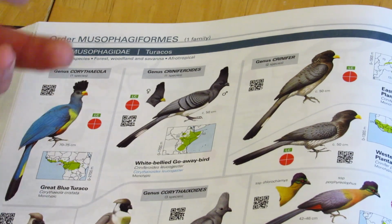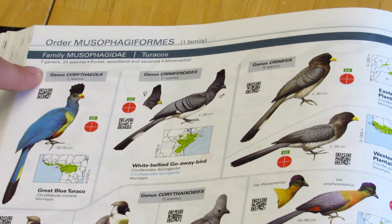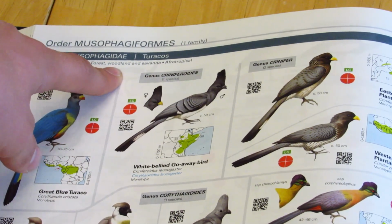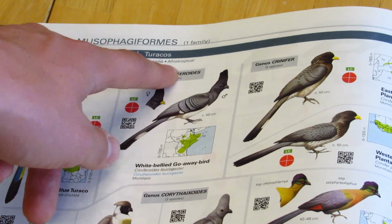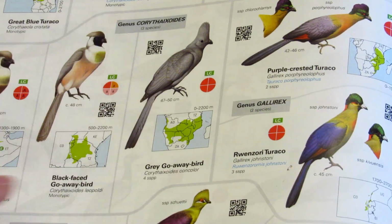The Musophagidae, which are the Turacos. And then underneath this epic blue line here, we have information on how many genera are in the family, how many species, the habitats that they normally live in, and the biogeographic region that they inhabit. In this case, Turacos are only found in the Afrotropical region, which basically just means sub-Saharan Africa. So that's much broader at the page level.